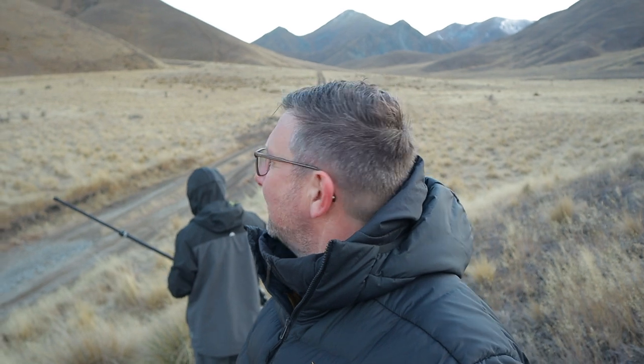We're not getting the light on these mountains behind us that we'd hoped, so we're going to move on. Plenty of options around this area, and we have got some good shots here this morning nevertheless, so we'll move on and see what else we can find.